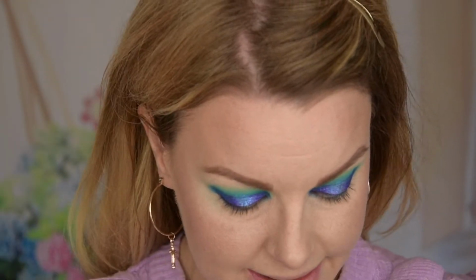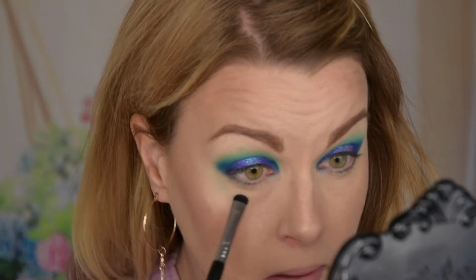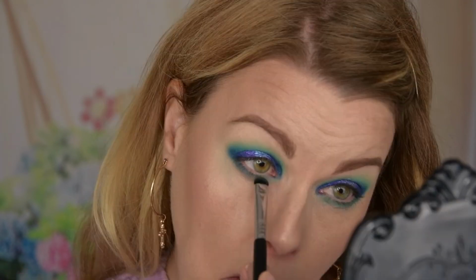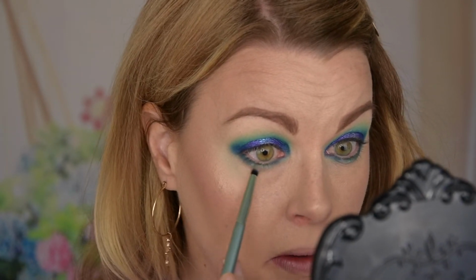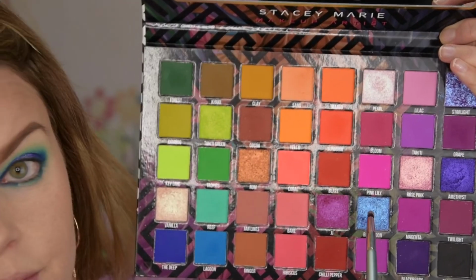Okay, let's do the lower lash lines. We're going to start with this reef, and we're going to put it here, all the way. Blend it a little bit here. Then I'm going to take this deep, and I'm going to place it here in the outer part, and maybe here in the inner part as well. And then I'm taking this NYX glitter primer again, on this small brush, and we are going to place it in the center here. Oh, now I took too much. Like here in the center of my lower lash. And on the same brush, I'm going to take this Blue Lagoon. Blue Moon, I mean. Oh my god.